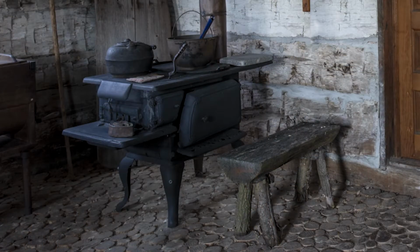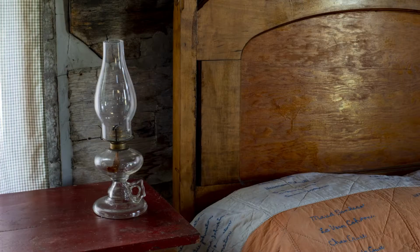A wood-burning stove was used for cooking and heat, and during the winter, it was especially hard to keep warm. It wasn't unusual to sleep with a brick or rock that had been heated on the stove and wrapped in cloth. Candles or kerosene lanterns provided light at night.